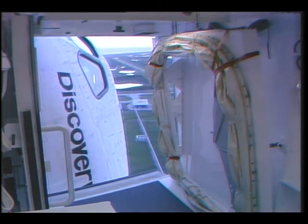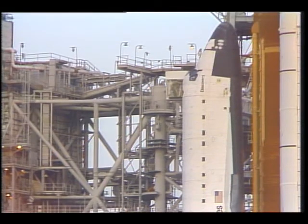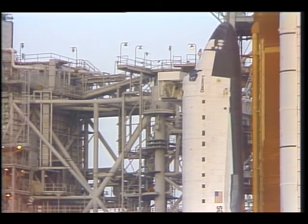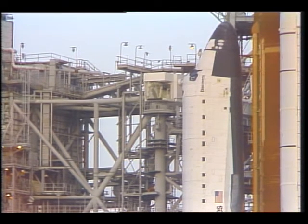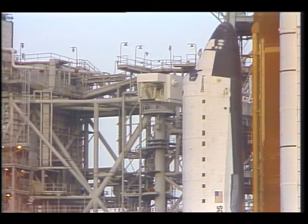And we have a go for retracting the orbiter crew access arm away from the vehicle to the launch configuration. HCD go. Flight, go ahead. SPCs are on board. Copy. And CDR, did you copy? We'll have a momentary hold at T-minus 5. CDR copies.